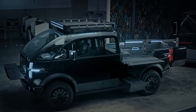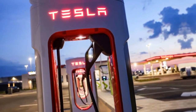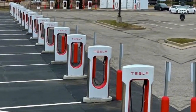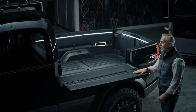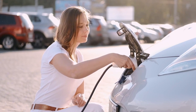Putting convenience aside, consider being able to access Tesla's extensive Supercharger network with your Canoo. Moreover, Canoo and Tesla will collaborate to increase accessibility to the Supercharger stations. This has the ability to totally change the company, since it offers Canoo drivers the most convenient nationwide charging experience.